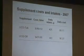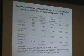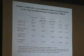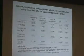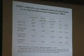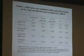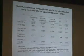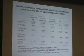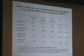All right. So when I combined all 3 years of data here, and we compare the commercial tub with our dry supplement and with our tub, you can see in terms of the average daily gains, this is about a fifth of a pound here. 2/3 of a pound, about the same thing for our homemade supplements. The intake's not very different, but the cost is quite a bit cheaper for the supplements we formulated and made ourselves. Okay.